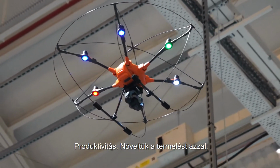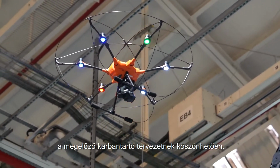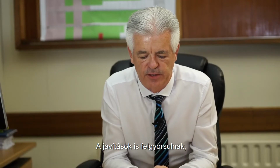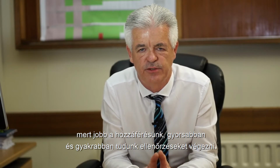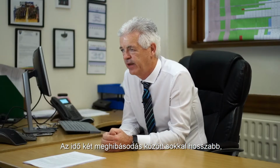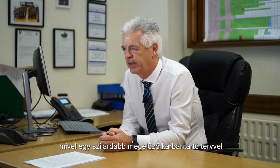Productivity, we have increased output through reducing downtime due to improved preventative maintenance plans. Mean time to repair is reduced due to the reduction in the time to inspect. We can diagnose a problem a lot earlier because we can get in and do the inspections quicker and more frequently than we previously have done.